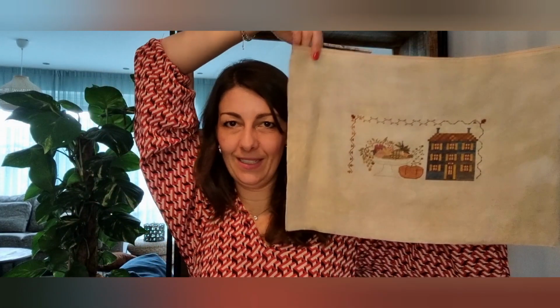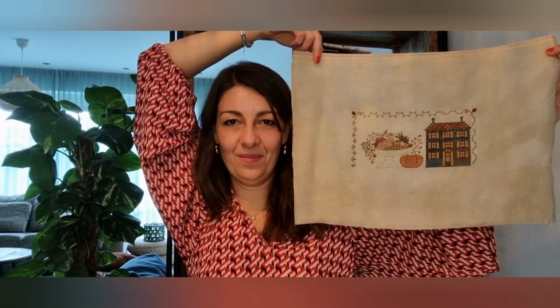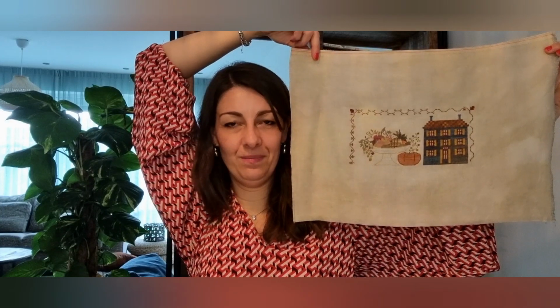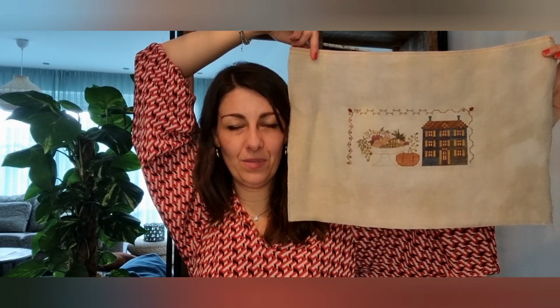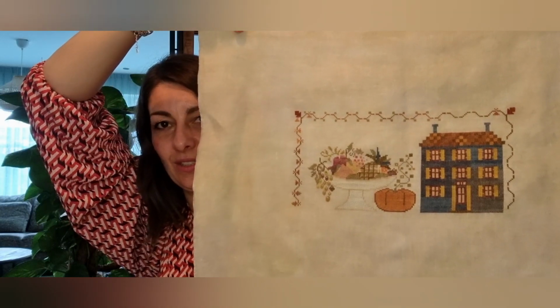But this is Feast of Friendship, and the colors are so pretty, also on the fabric. And what am I stitching this on? I also think this is a 40 count Affogato, but I'm not sure at this moment. But look. I'm so in love with this. This is such a cute stitch, but still it's small, but so many things are going on in there.